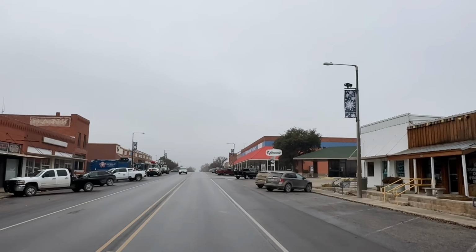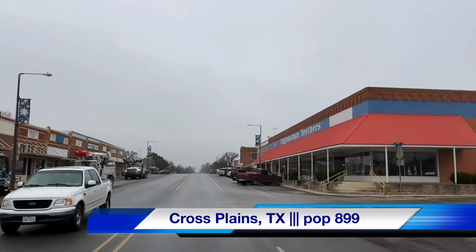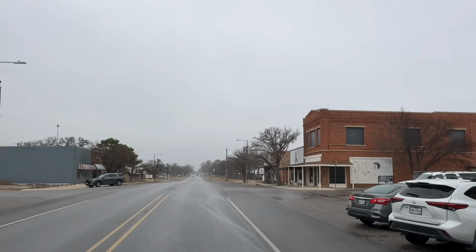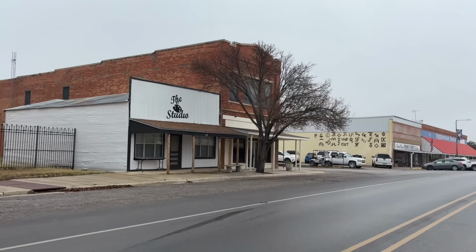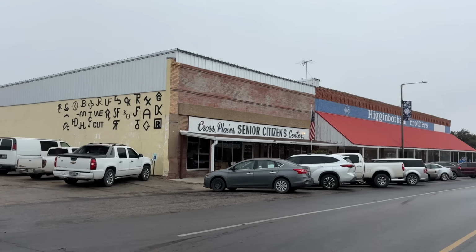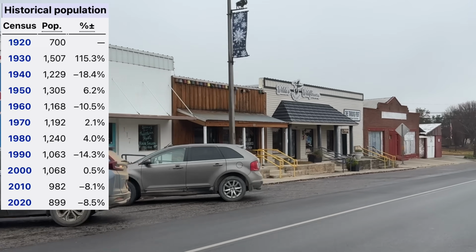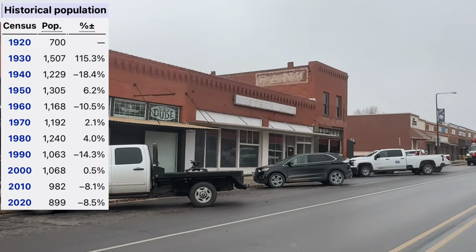Gone up to Callahan County now, and this is Cross Plains, Texas, population 899. Post office started in 1877. It was previously named Turkey Creek for the nearby creek. The name changed with the post office for the crossings of a stagecoach and military roads prior to the Civil War. The town moved from the west banks of Turkey Creek to the current location in 1911 to be closer to the railroad. They had a slight oil boom in 1925, as you can see the population doubled, and then it has slowly decreased over the years back down to 899.